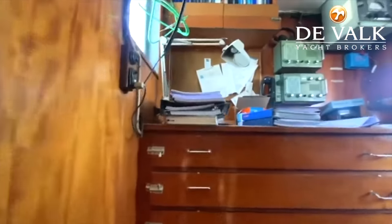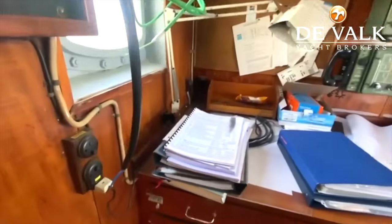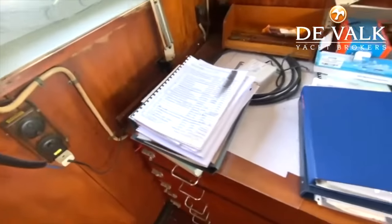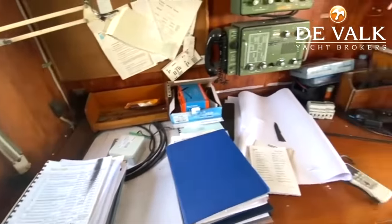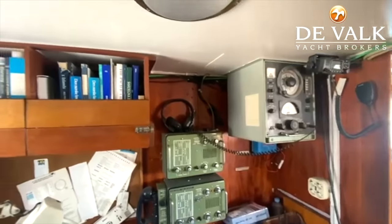Being built only 15 years after the end of World War II, when you walk around the wheelhouse of Daphne, then were it not for the wood panelling, you would be forgiven for thinking that you had stepped aboard a World War II corvette or frigate.